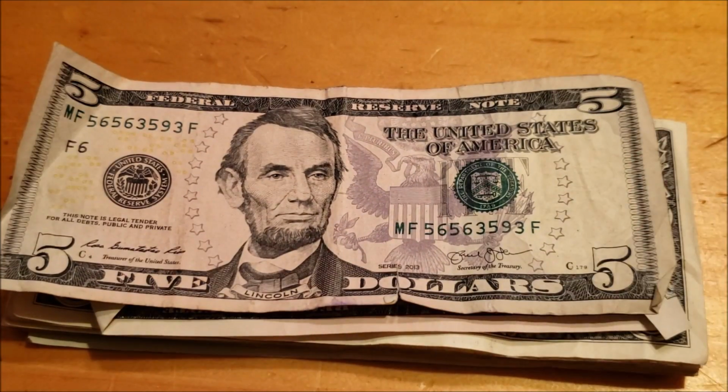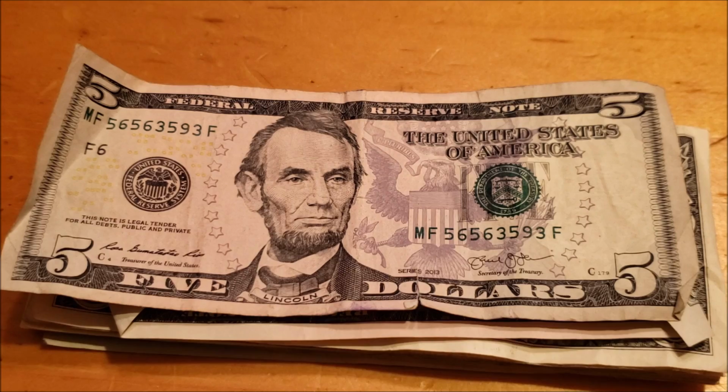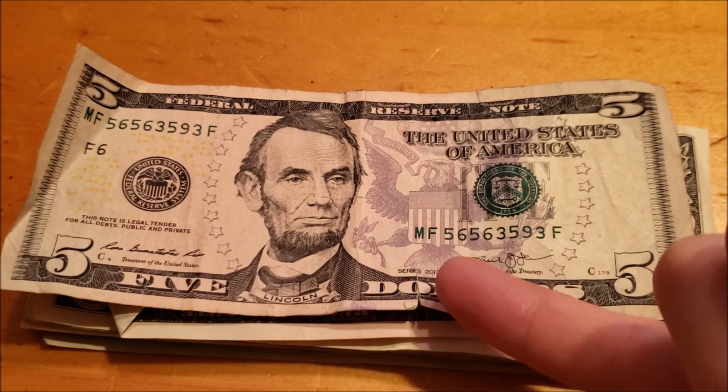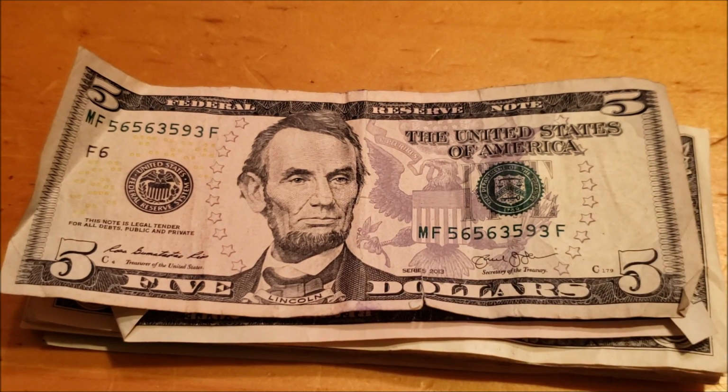Let's get these in order here. Fix some of these folds and stuff. Check out the back of my hand for a second. There we go. Hey, good repetition again. Almost a repeater note. So 5656, blah, blah, blah.